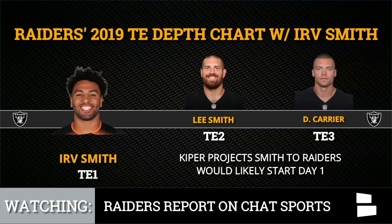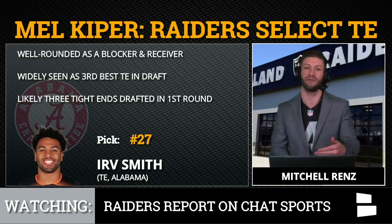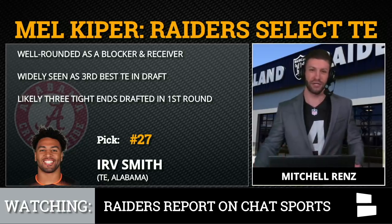We know that I think Derek Carr needs that safety blanket at tight end. He's been relying on Jared Cook so much. And yes, I absolutely love the wide receivers that the Raiders have. You guys know that I love Antonio Brown, Tyrell Williams. I think J.J. Nelson's really going to be able to stretch the field. The thing that I like about Irv Smith, he's a good catcher. He can't catch the ball quite like Noah Fant, but he can also block way, way better than Noah Fant. So, Nation, what do you guys think?